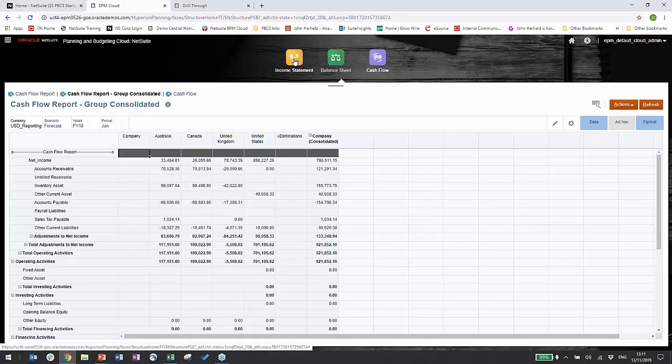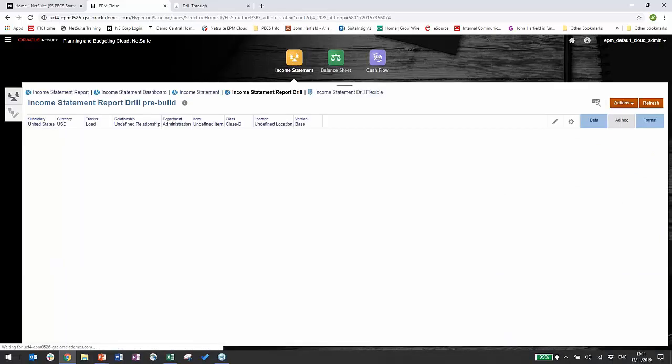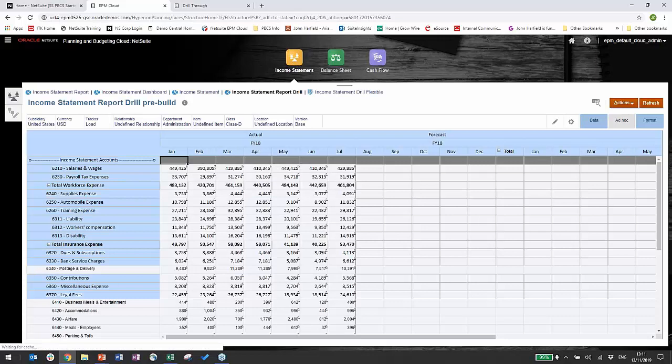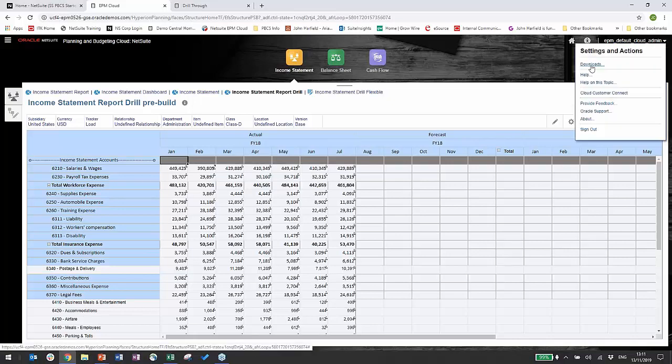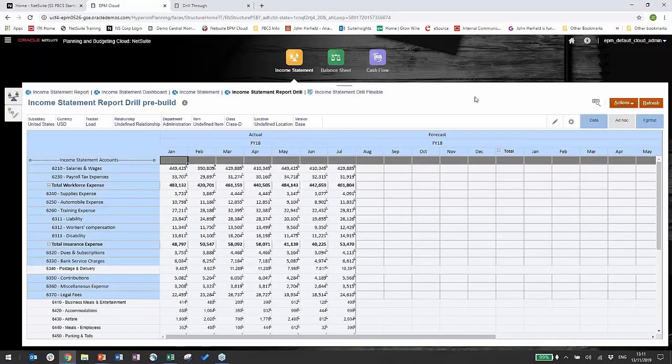One thing I haven't touched on that I will briefly, I'm conscious of time and I want to leave a good amount of time for questions. We can get at all of this from inside of Excel with our Smart View add-in. To download that, I simply go up here and I would go to Downloads and select Smart View. Obviously, I've already installed that. Last thing you want to do is watch me doing an install.